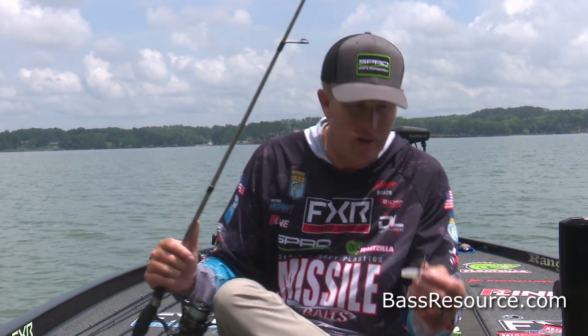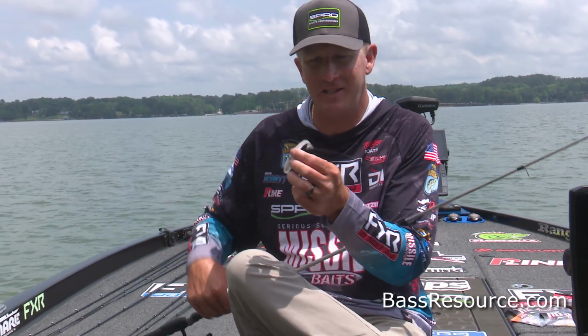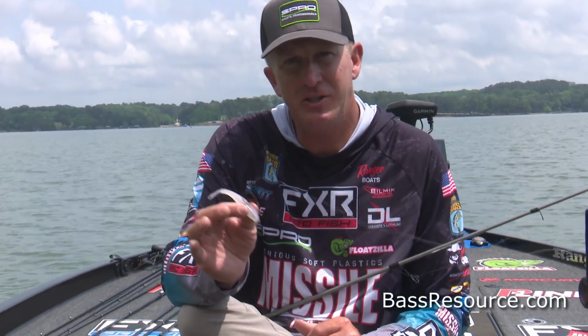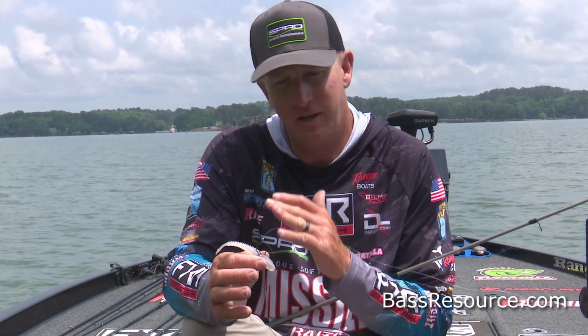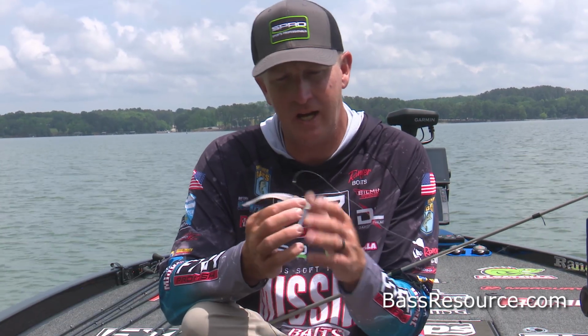But then if you want to start shaking this, it's so cool the way this thing reacts with the tail, the head being so much wider. It's a unique action that these fish are not seeing. It's just something that imitates the bait fish. I can fish this from 1 foot to 50 foot, guys, by controlling our weight sizes.